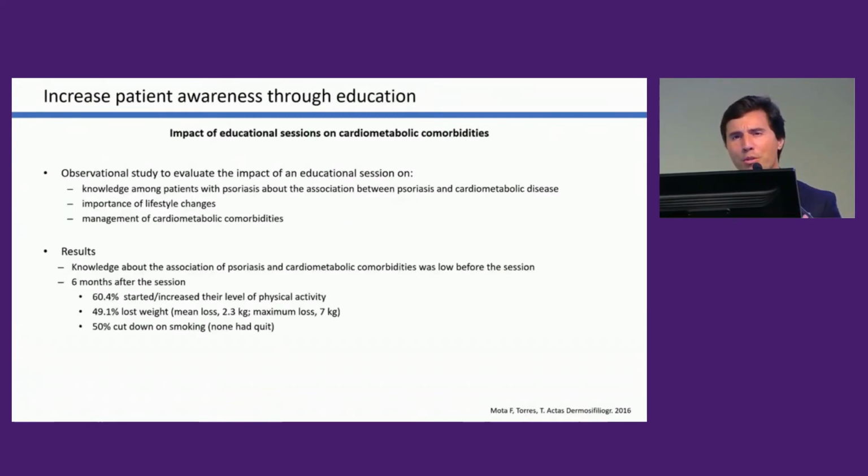Another way to improve the management of cardiometabolic comorbidities is increasing patients' awareness through education. We studied the impact of educational sessions on cardiometabolic comorbidities. We made an observational study to evaluate the impact of an educational session on the knowledge among patients about the association between psoriasis and cardiometabolic comorbidities, the importance of lifestyle changes, and the management of cardiometabolic comorbidities. And the results were very interesting.